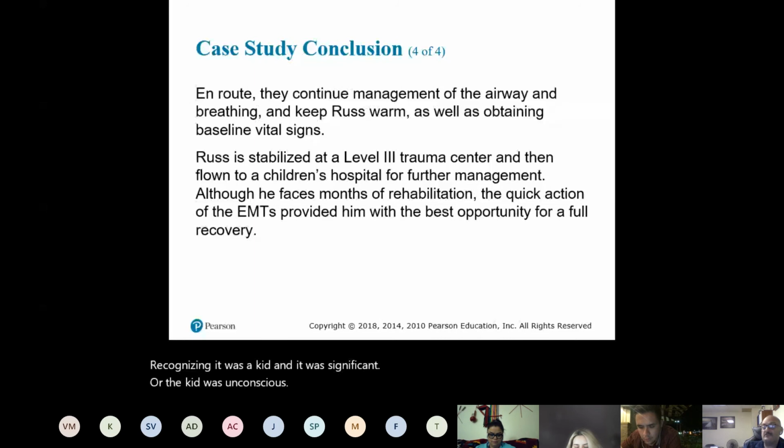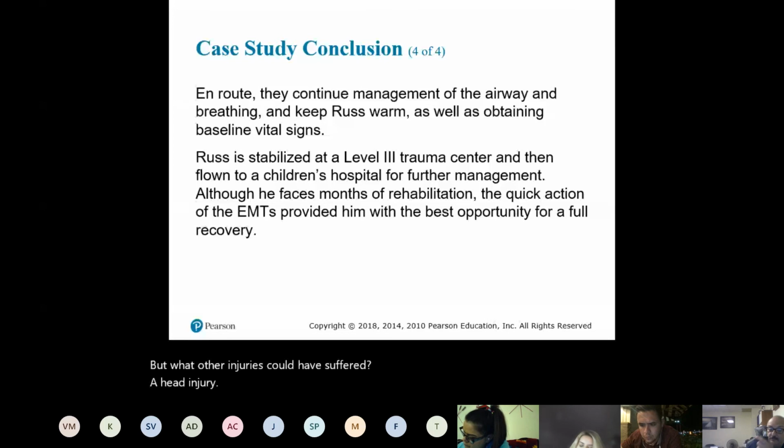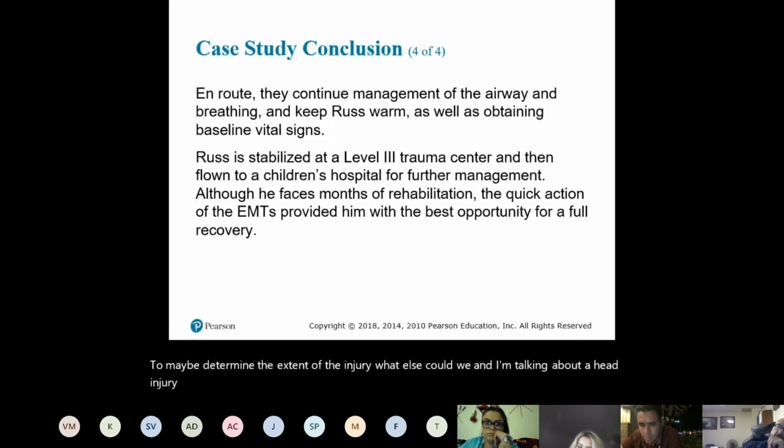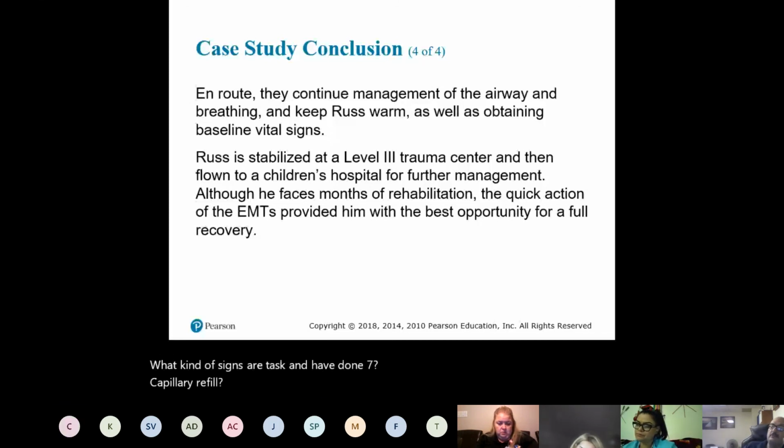So earlier we mentioned chest and abdomen, but what other injuries could he have suffered? A head injury? There you go. Maybe suffered a head injury. So to maybe determine the extent of the injury, and I'm talking about a head injury, what else could we have done to determine that extent? What kind of signs or tests could we have done? Let me rephrase it. What kind of tests could we have done to assess the significance of the head injury?